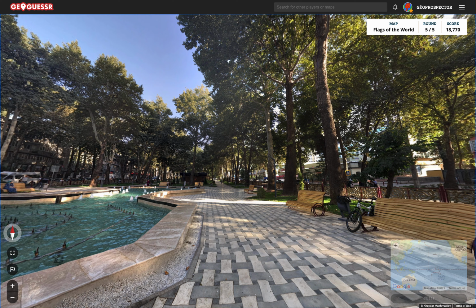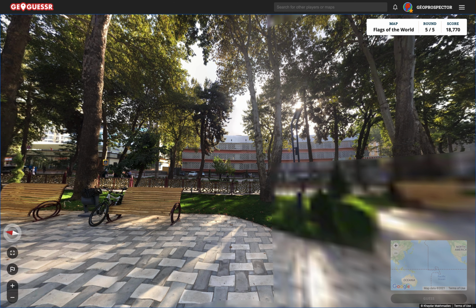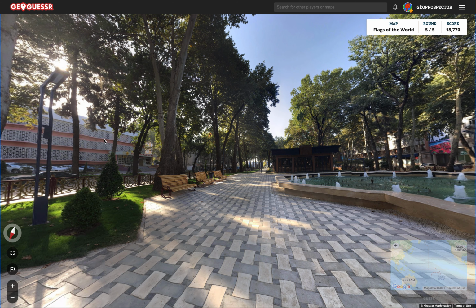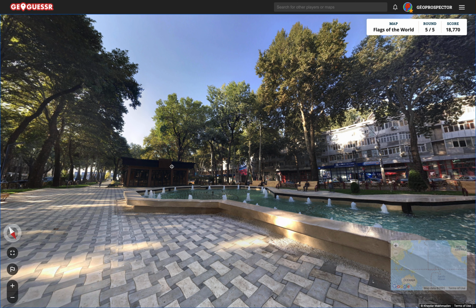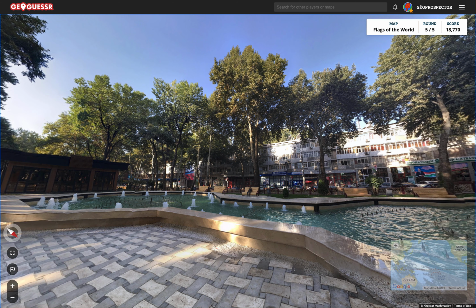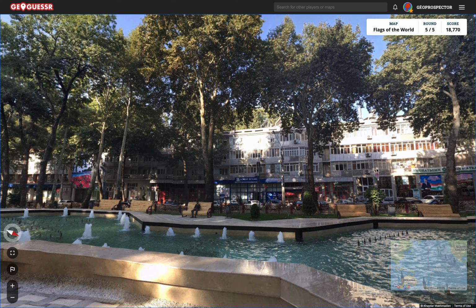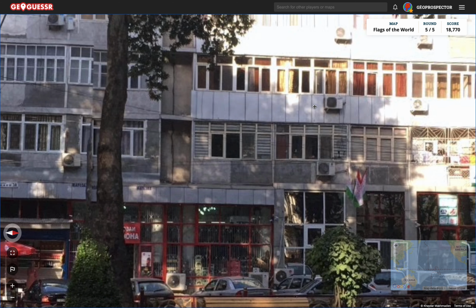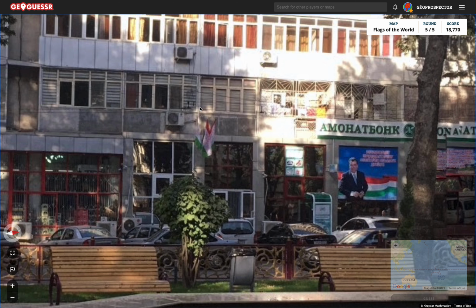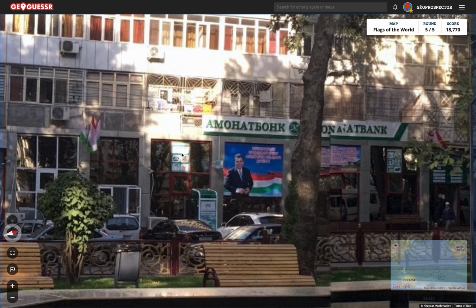Again, don't immediately see the flag in front of me here. This looks like another European town, I think, although that brickwork is quite interesting. What do we have here? Is that the flag? I can't see the flag. Okay, that is the flag. Right, that's... Oh, there. Okay, right. Well, we've got this poster with the flag on as well.